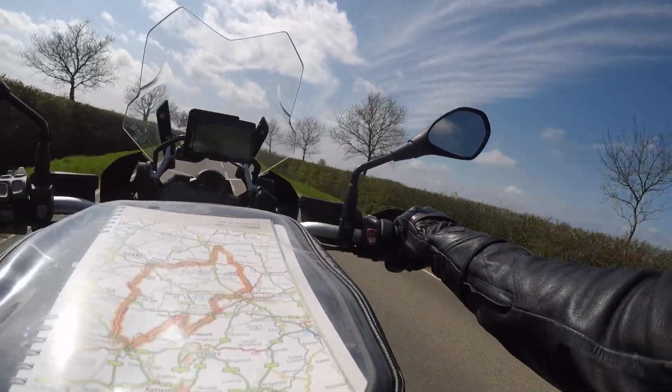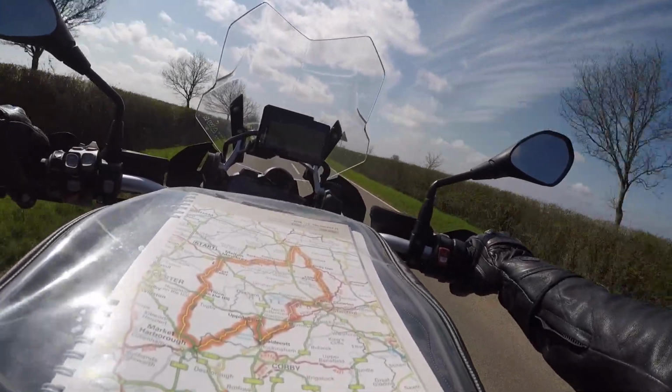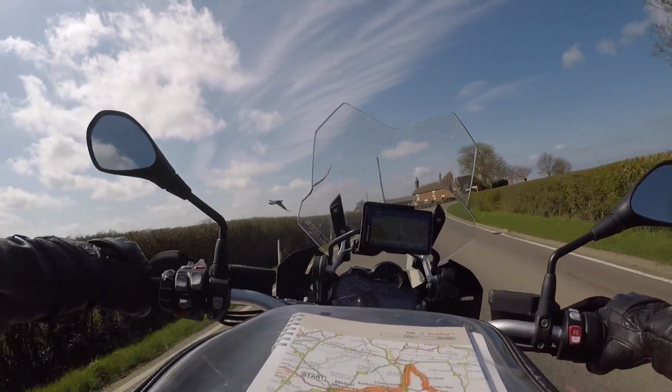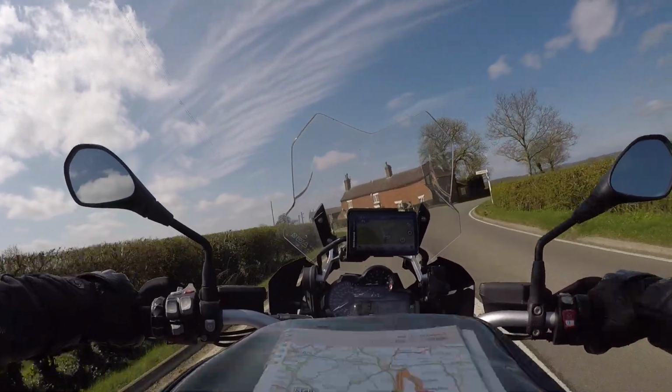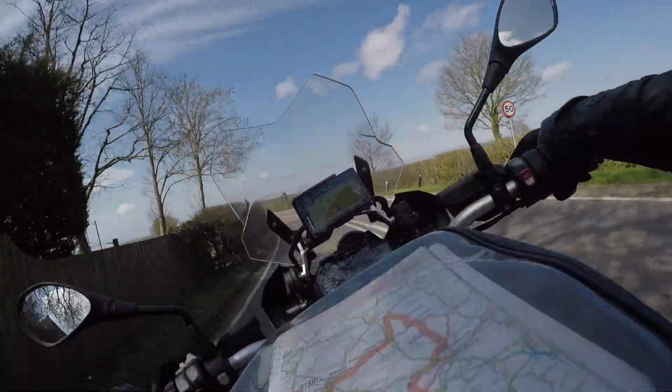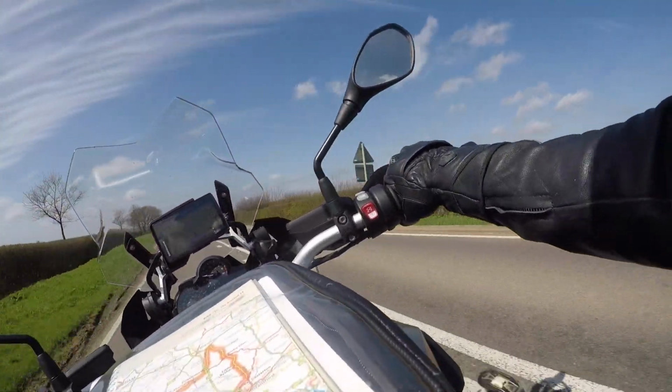Anyway, some great bends on this piece of road. Very enjoyable road, especially on such a beautiful day. Past a couple of very attractive pubs, but on my quest to arrive in Melton Mowbray for lunch, I carried on.